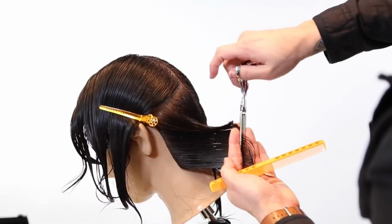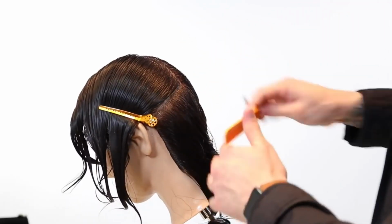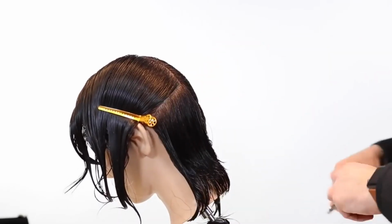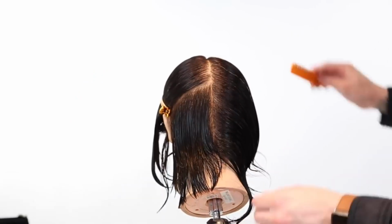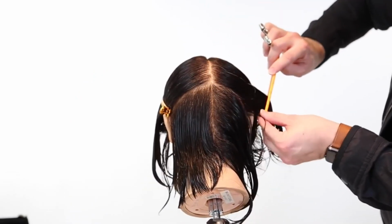So I'm not worried about the outer perimeter. I just want to get those interior layers at the right length for me. Now, based on bringing this back towards me, I'm actually pushing weight to the front of the head. That's all stuff I will mess with later on in the cut, but I want that nice strong base in the back to start.